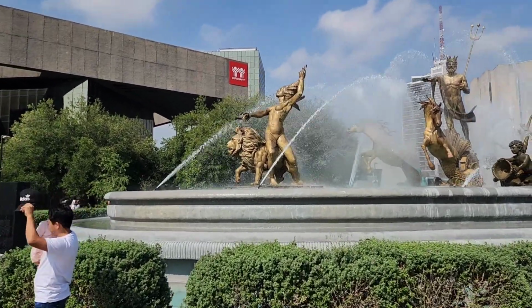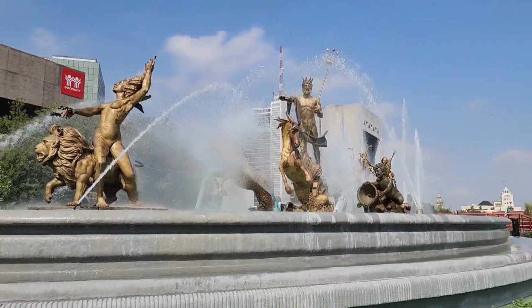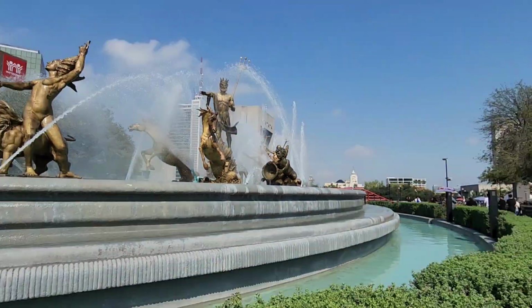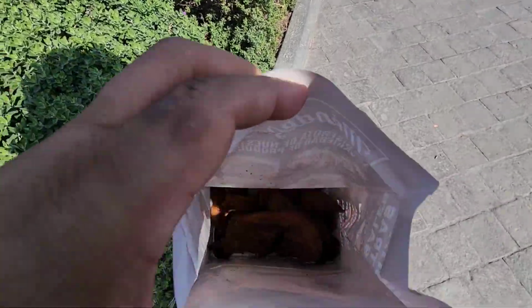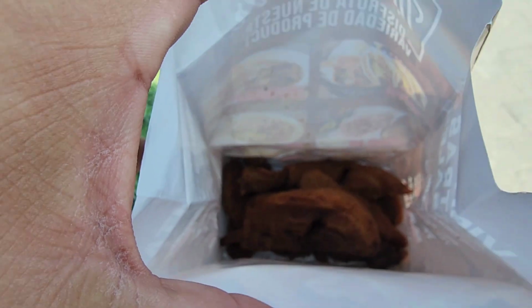So I guess we're gonna try some of the famous chicharrones. This is why people in Mexico are the very best of God's people. So, oh, look at the chicharrones in there. You see them? Let's try it.